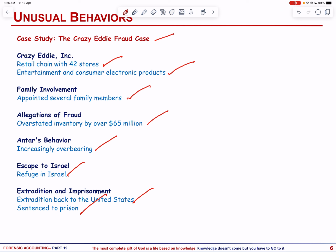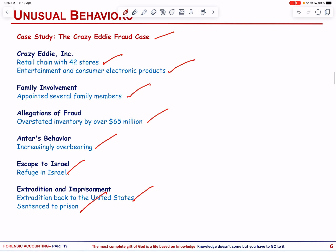Establishing comprehensive internal controls is crucial for preventing and detecting fraud within the organization. Effective controls help mitigate risk and safeguard against fraudulent activities.